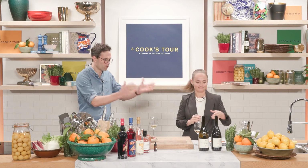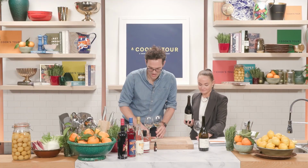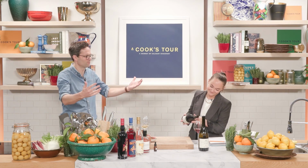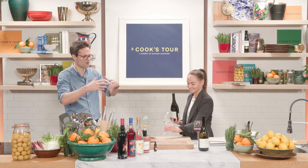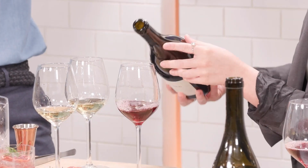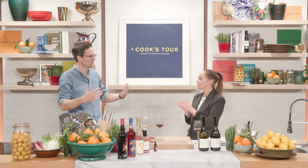Well, pour away. I will. Let me just ask you about Sicilian wine, because you're romanticising it so beautifully, which I think is absolutely spot on, because it is an island in the Mediterranean, it's volcanic, obviously surrounded by water. I mean, it must be quite unique, Sicilian wine, in context to its neighbours.